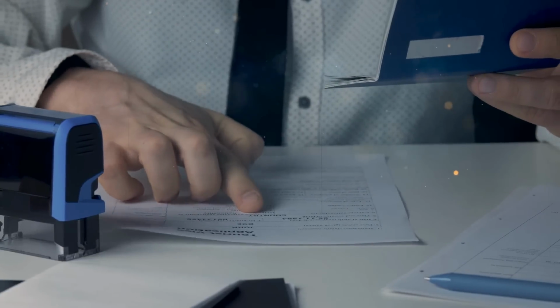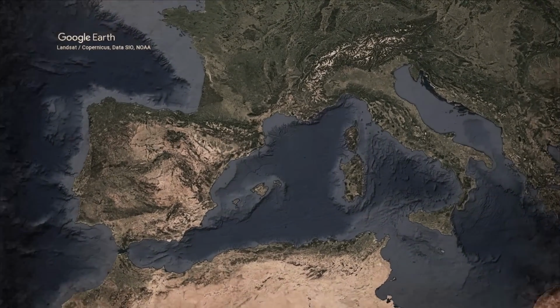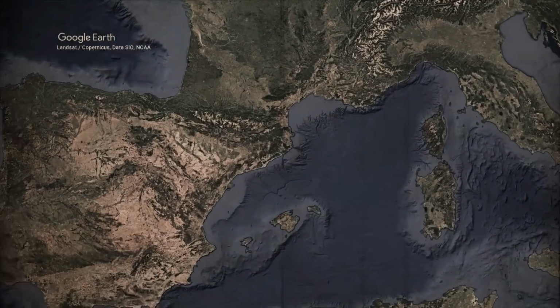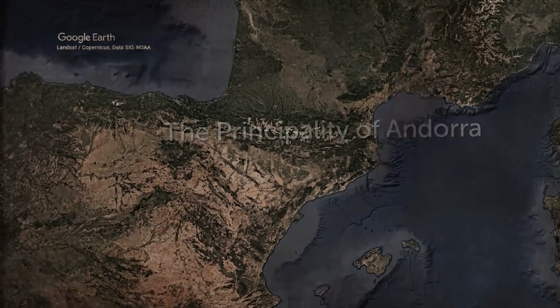In another version, the man straight up tells the officer he's from Taured and shows him the passport when he doesn't buy it. Our man from Taured then started trying to convince the officers that his homeland is the real deal. According to him, Taured sat snugly between France and Spain and would have been around for about 1,000 years. To prove his point, he even points to the area on a map that matches the Principality of Andorra.